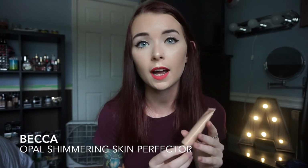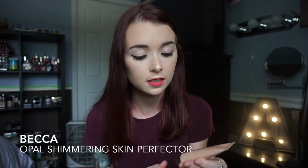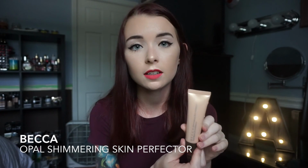The next one, this one's a little bit different. This is a liquid, but I mix this in with my foundations. I really like to mix it with the MAC Studio Fix foundation, but this is the Becca Shimmering Skin Perfector. This one is in Opal. I don't have this in the pressed form, but I really like it. This is the travel size.